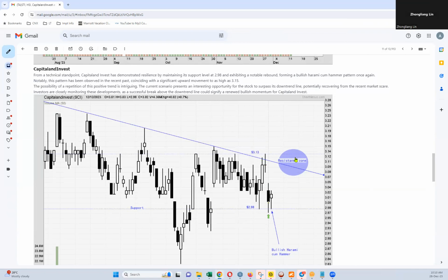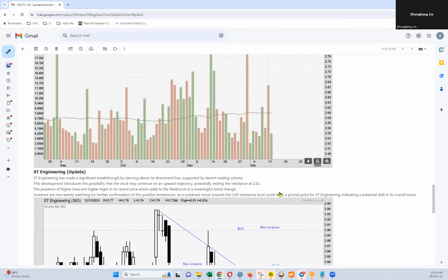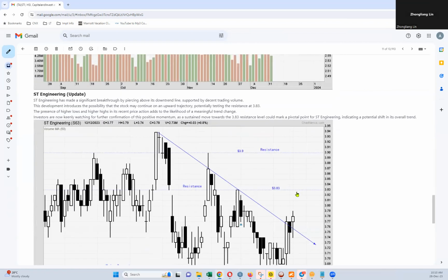So this resistance zone, if the market can overcome it, of course it will be strong. But I was saying that there was a hammer here, so I'm going to explain more later on. Then ST Engineering, strong resistance at 383. As I see, it breaks up from the downtrend line, seems to be bullish. So we shall see whether it can clear 383 later on.